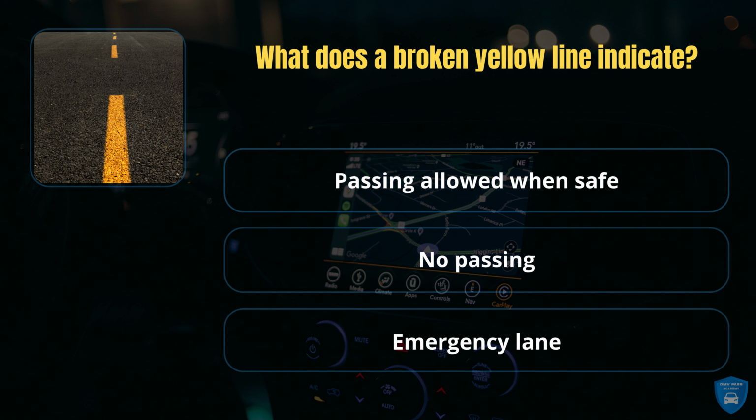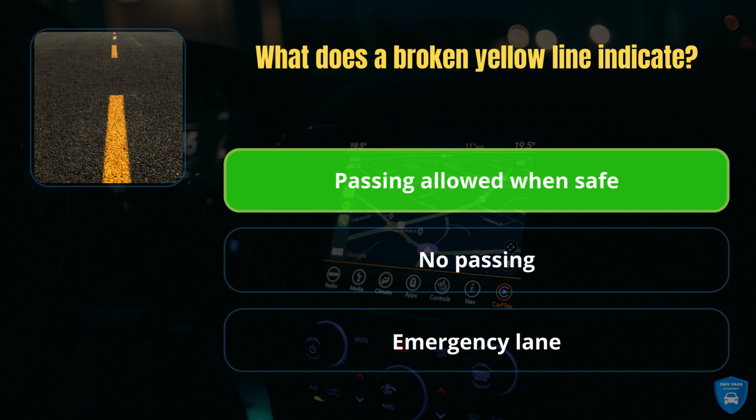Question number 19. What does a broken yellow line indicate? Option A, passing allowed when safe. Option B, no passing. Option C, emergency lane. The correct answer is A, broken yellow lines permit passing cautiously.